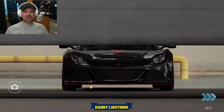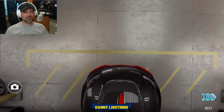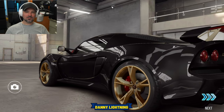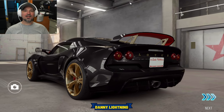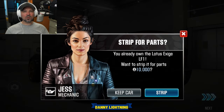So far we've only got one. I mean, generally, as soon as you get one, you should probably stop pulling and save your keys, because you don't get a lot of keys by spending them all. You want to save as many as you possibly can. That way you're not always broke on the keys. So as soon as you get one, stop pulling. Don't waste the rest of your keys.